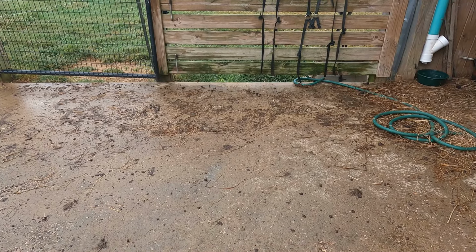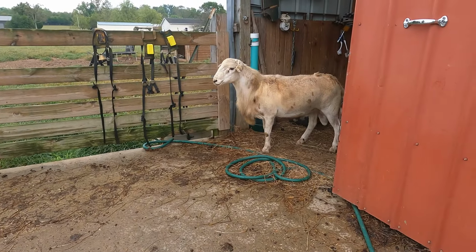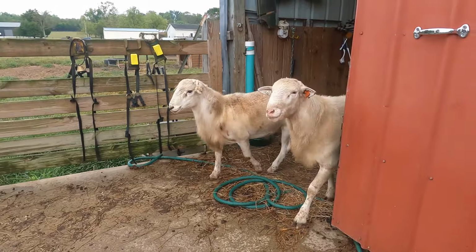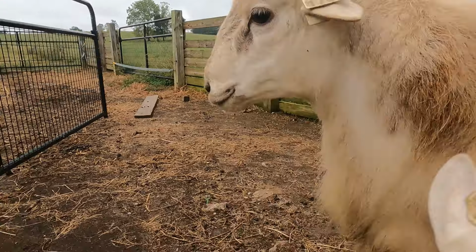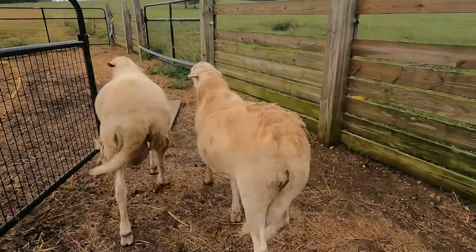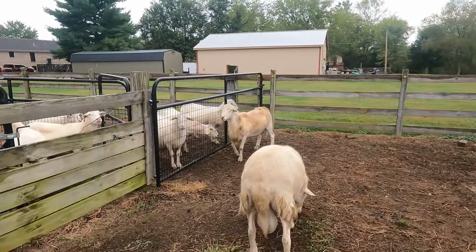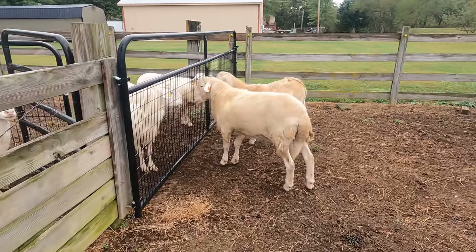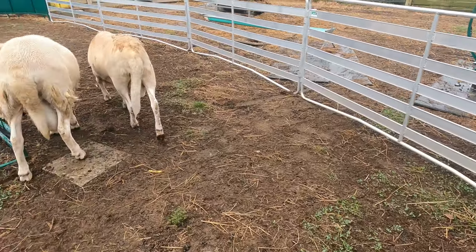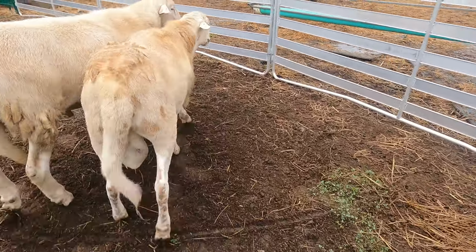Come on out here. Are you coming? Come on. Go straight across. There you go. Now, if we can get these boys to leave the girls alone for a minute, I'm going to put them in the chute and put their harnesses on them. Let's see if we can get them in there. Yeah, there we go. We got you now.